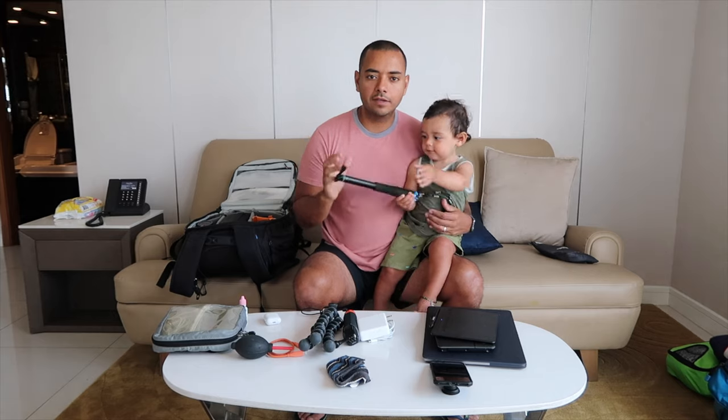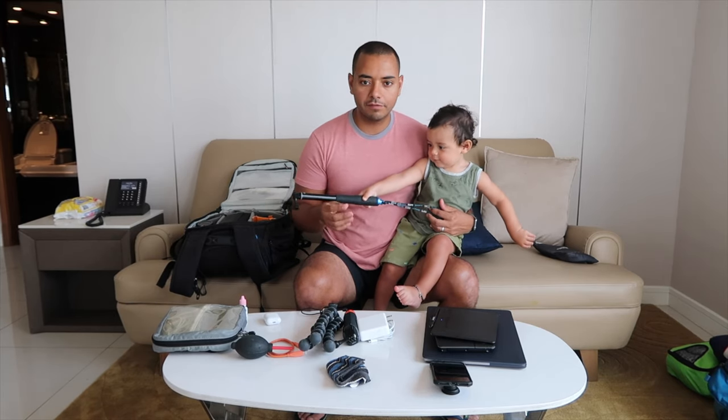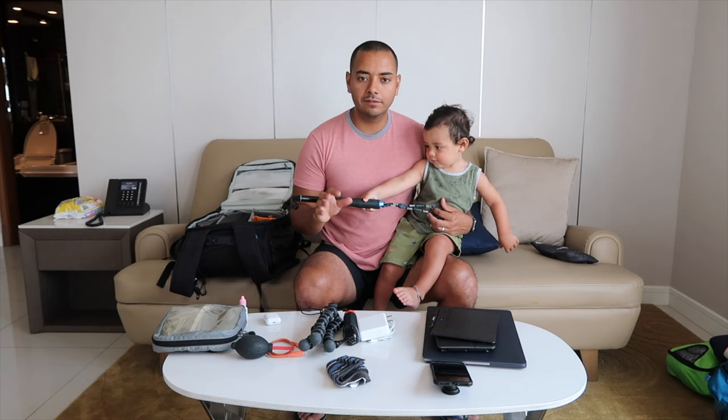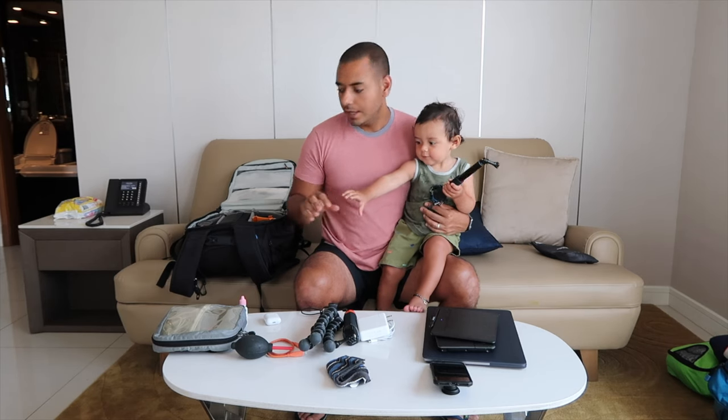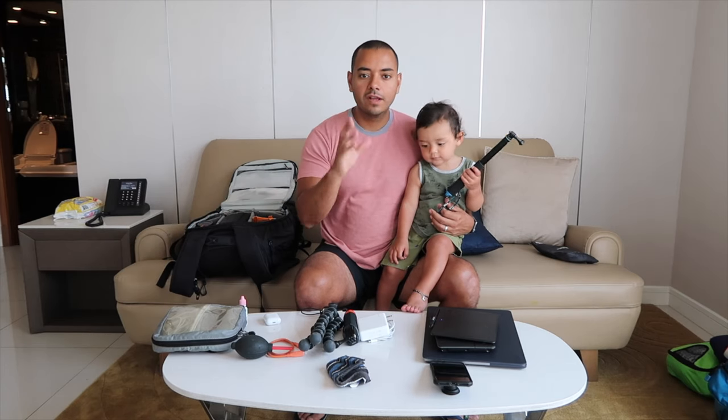I kind of want to find a setup that I can use for vlogging, B-roll, and photography, all in one, so I can pack a little lighter as far as camera equipment goes, because this bag does get a little heavy, especially with the tripod, which as far as tripods go, I brought with me the one that I'm using to hold up the G7X now.